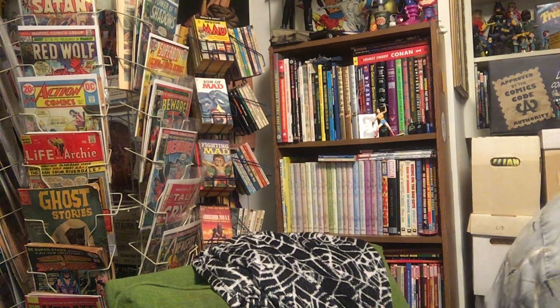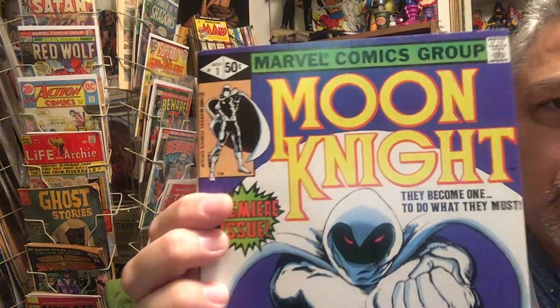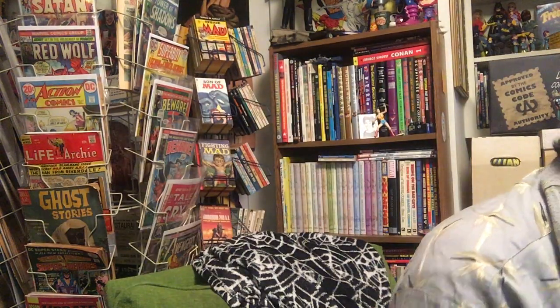What else? I think everyone's excited about Moon Knight being a TV show or something, and here's my childhood copy. I bought this at Lone Star Comics because it's a direct market edition. I don't know what this is worth. I guess I could look it up on something. Not that I care.